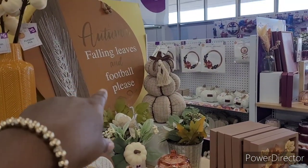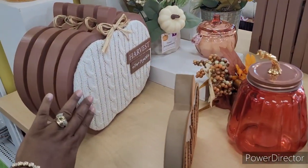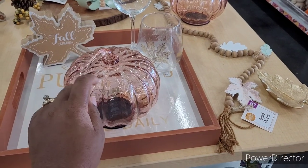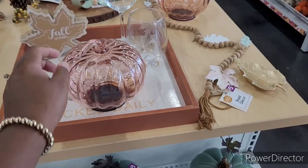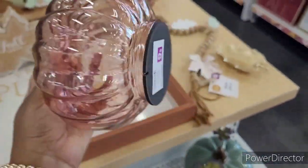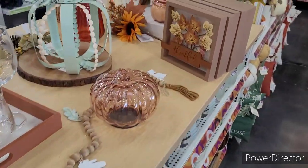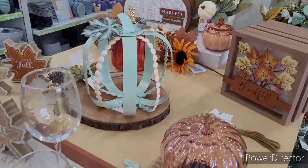Nice. Autumn, fallen leaves, and football, please. And I like that too. Look, inspiration. Get your whole life. Oh my goodness, look at this. Have we seen this recently? Come on. Have we seen this recently? Y'all let me know in the comment section if you've seen this recently, please and thank you. Wow. All right, let's see what else they got.